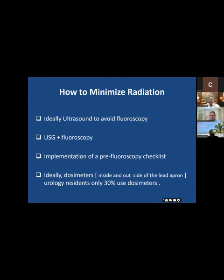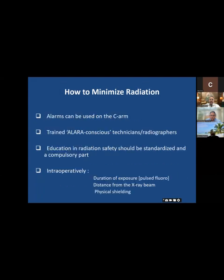And ideally, dosimeters should be there both inside and outside the lab, which is again expensive from our point of view in our country. Alarms can also be used in the C-arm, which can reduce the radiation. And as I already mentioned, trained ALARA-conscious technicians and radiographers are required. And education in radiation safety should be a standardized and compulsory part. Intraoperatively, we can reduce the duration of exposure, using pulse fluoroscopy, distance from the X-ray beam, and physical shielding.